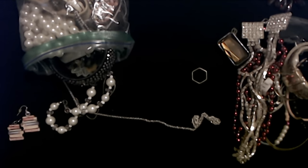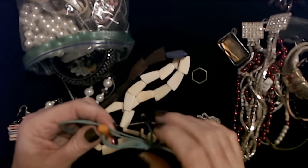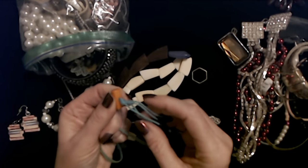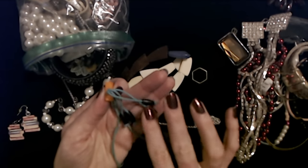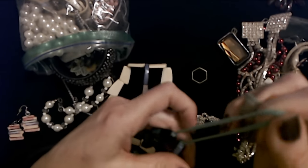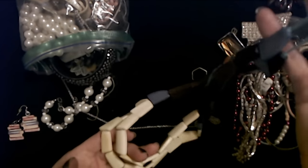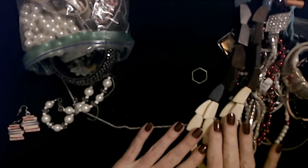What a pretty necklace. Look at this. And then up here, for a clasp, we have a little slider. It's like a little orange plastic piece that just kind of slides like that. And then we have a knot up here that holds it together. Then on the end of the strands, we have these little wooden beads here. Actually, I think they're plastic. Isn't that pretty? It is pretty. So that is our adjustable mixed material necklace with a blue strand.